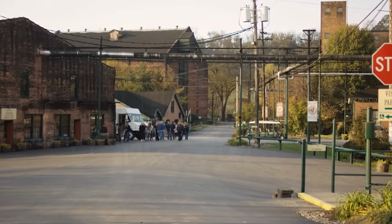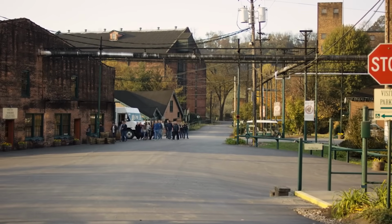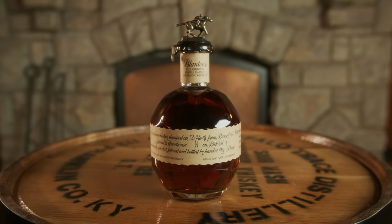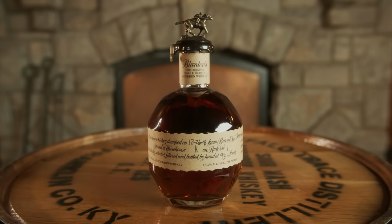Crafted at Buffalo Trace Distillery, Blanton's is the original single-barrel bourbon, and this iconic bottle is sought after by bourbon connoisseurs around the world.